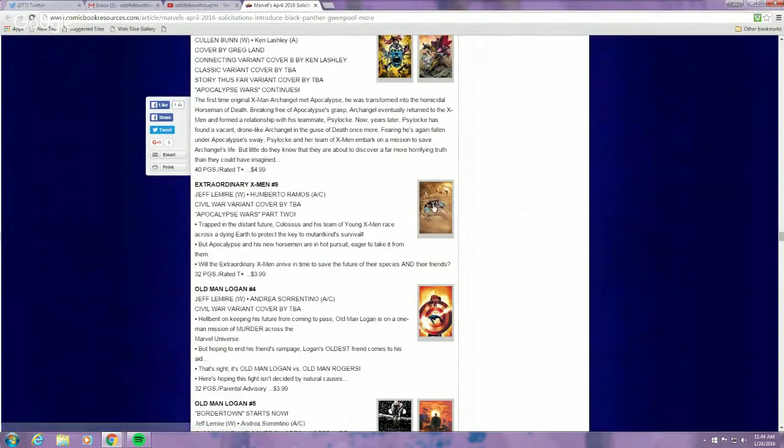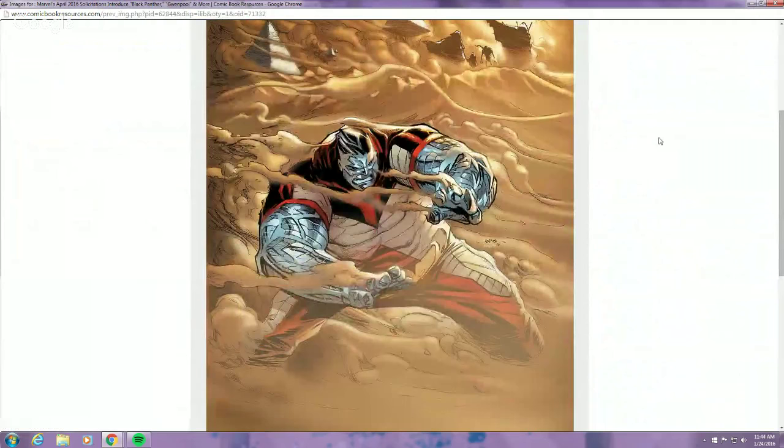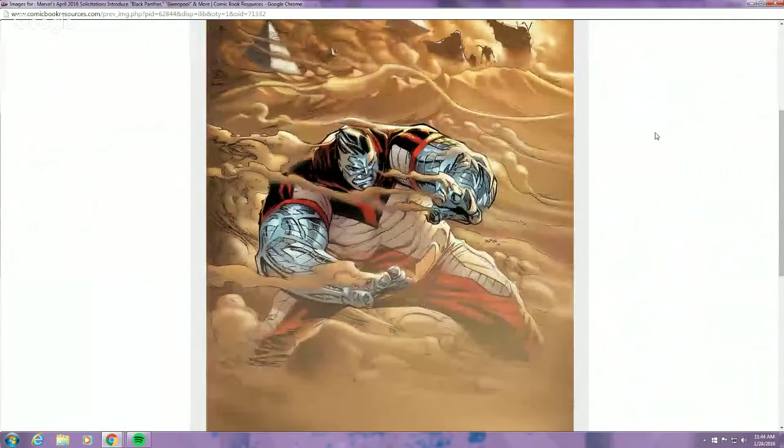Extraordinary X-Men number 9. Humberto Ramos does the cover of this. So clearly we're in some sort of desert. There's some sort of sandstorm, some sort of story going on up here. I don't know. That pyramid looks like it's flying, so I'm not sure what's up with that. And this guy kind of fighting the dust. I'm not a big fan of his as a whole, but this doesn't look too bad.